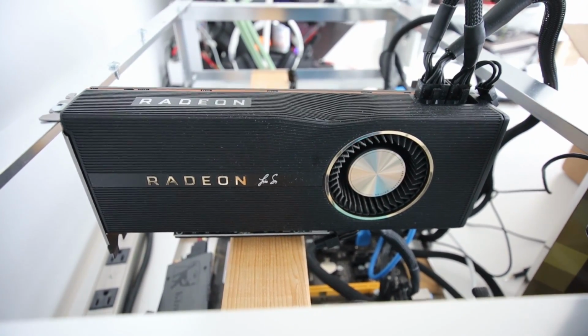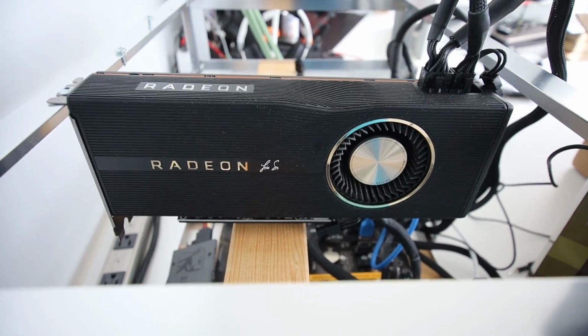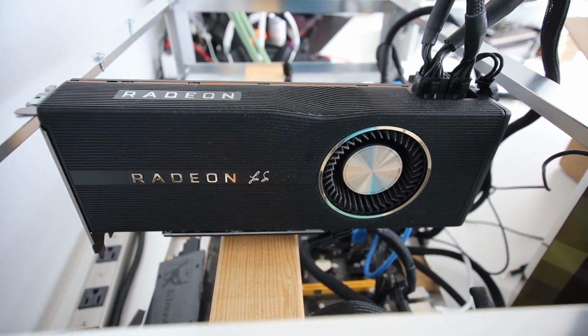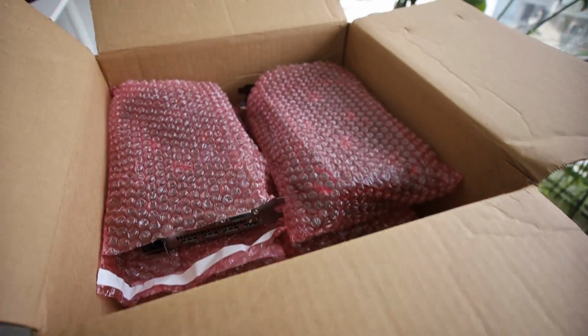In this video, I'm gonna try the new KAWPOW algorithm on a 5700 XT 50th anniversary card. And as well, I'm gonna try a few other cards, such as a RX 580.